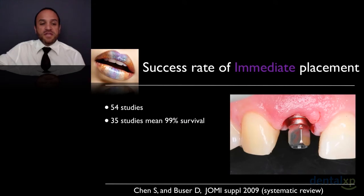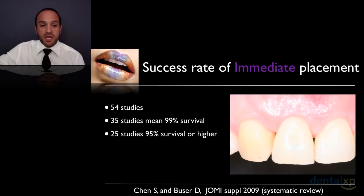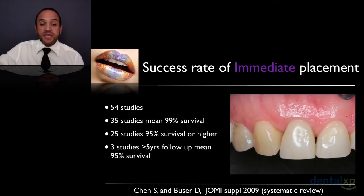Of the 54 studies, they found that 35 of the studies had a mean 99% survival, which is a very, very high survival rate for implants placed with immediate protocols. 25 of those studies had 95% survival or higher, and there were 3 studies which were greater than 5 years, which is really a long follow-up, with a 95% survival rate, which is absolutely phenomenal.